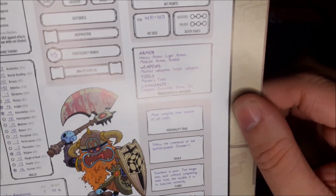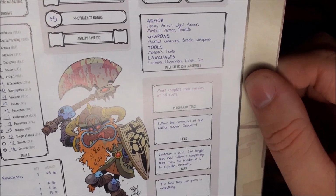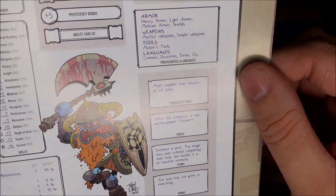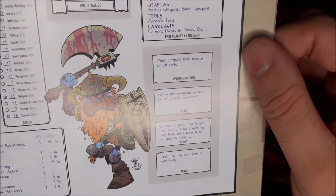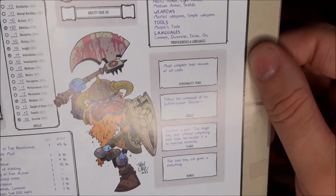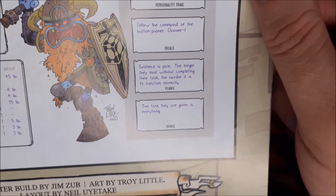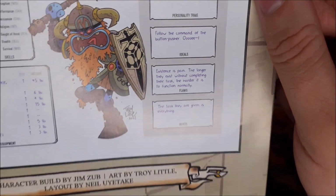Personality traits: must complete their mission at all costs. Ideals: follow the command of the button presser, ooh-ee. Flaws: existence is pain. The longer they exist without completing their task, the harder it is to function normally. And the bond is the task they are given is everything. So I don't know, just kind of cool stuff.